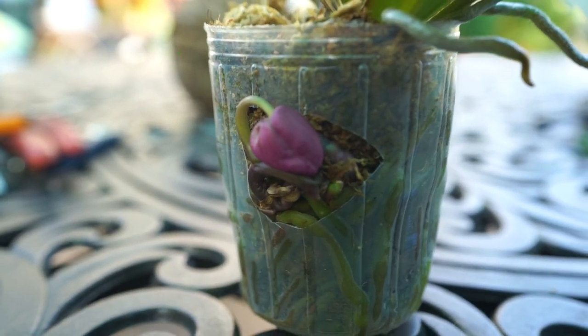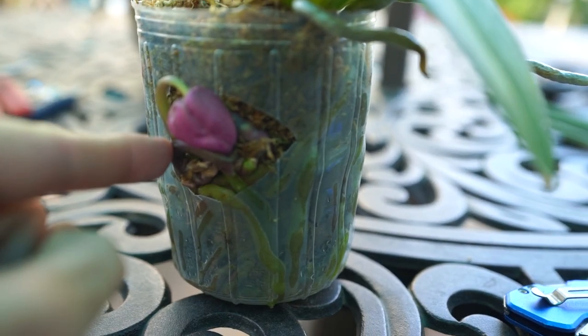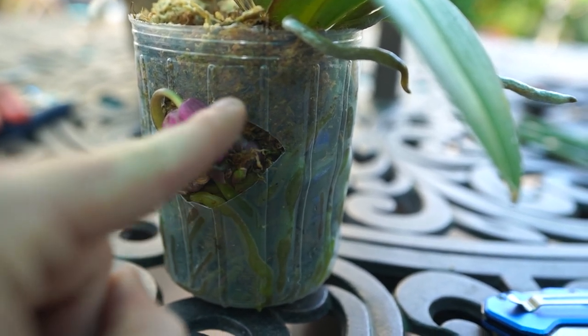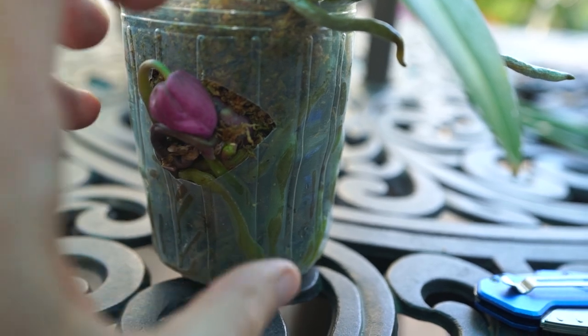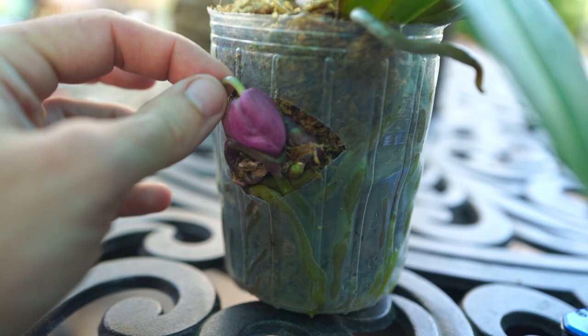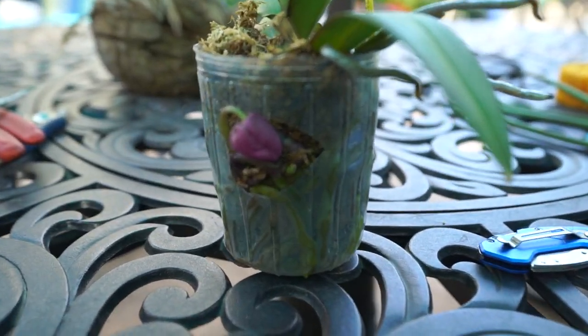It's hard to get it on camera because these colors tend to all blend together, but the bloom spike that's in here is really wrapped and coiled and everything. I can't imagine that that's going to straighten itself out. But again, if just this one opens, I'll be happy, and then I can cut the rest of that off and go ahead and give it a repot. I really want to see that flower.